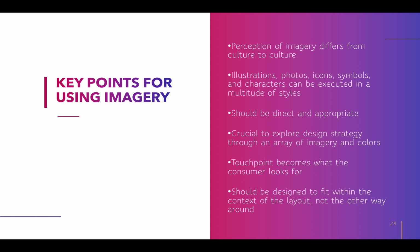And then images should also be designed to fit within the context of the layout and not the other way around. Okay, so that is thinking about colors and images. And I hope that you guys will take this and apply this to your projects moving forward.